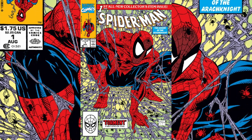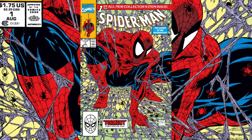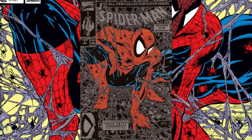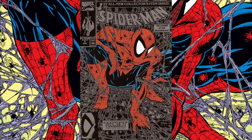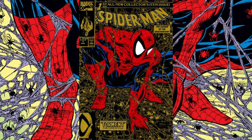And the number 1 book sold on the Shortboxed app in the month of December is Spider-Man issue number 1 from 1990. This comic was written and drawn by Todd McFarlane and is honestly a 90s comic staple that remains popular to this day. This book had a pretty high run across the various covers, but maintains a decent value at a 9.8. So there you have it.